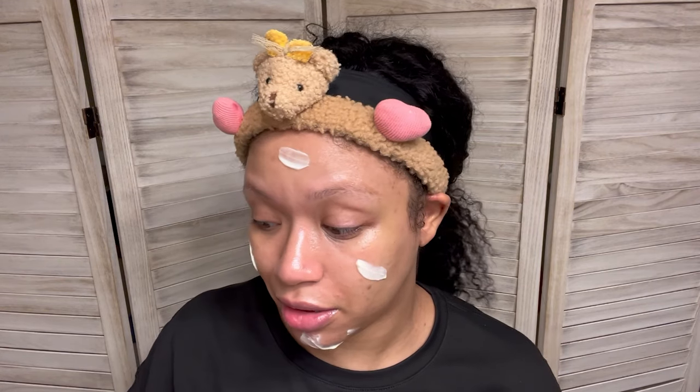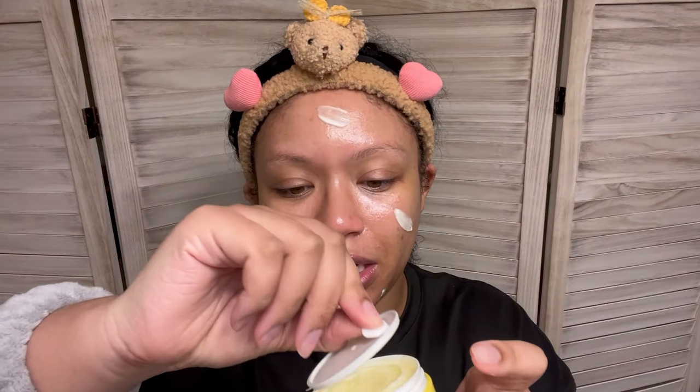I'm gonna put too much. I definitely put too much. You don't need this much. It's so creamy. It's like a yogurt. That's what it looks like. It looks like a yogurt. It feels really good. And I guess the more I have the pineapple scent on, the less nasty it smells. Like, it doesn't feel nasty, but it's just not one of those scents that I usually go for. But rubbing it into my face, it's actually pretty nice.